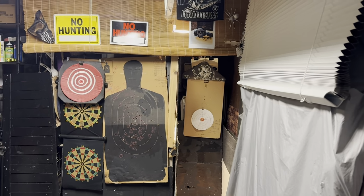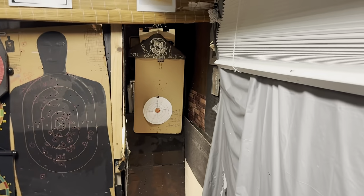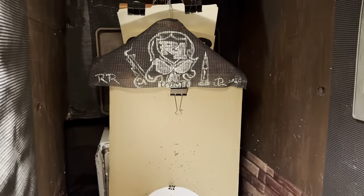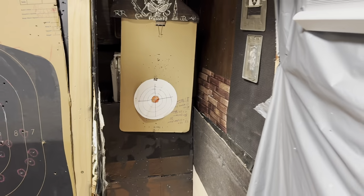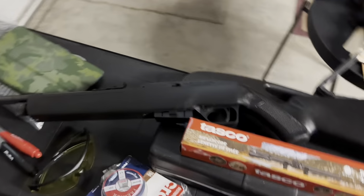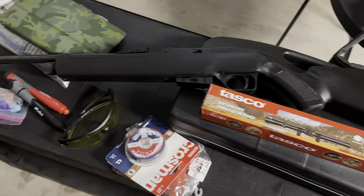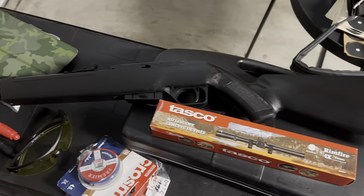Okay, guys, so we're out of my range now. So I'm gonna go ahead and get set up. This is the setup for I need to sight in my scope. I need to sight in my Tasco scope. So I'm gonna do that right quick, and then we'll see how it goes.